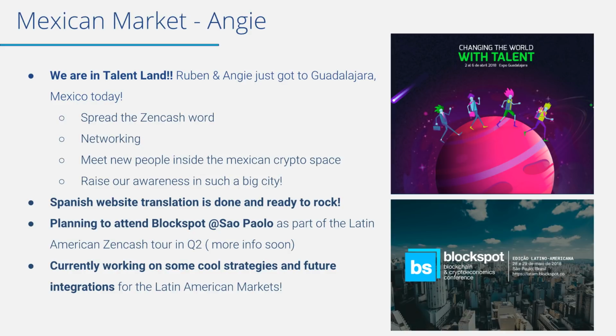The Spanish website translation is done, ready to rock. That's good news. They are planning to attend Block Spot in Sao Paulo as part of the Latin American ZenCash Tour in the second quarter of this year, with more information to be forthcoming. They are currently working on some cool strategies and future integrations with some Latin American partners, looking at some different markets there. Last but not least, we've got our Kenya and Africa market update.